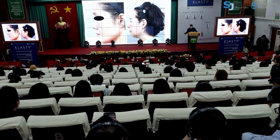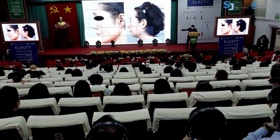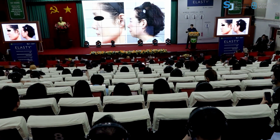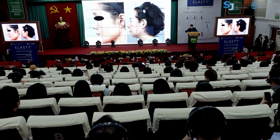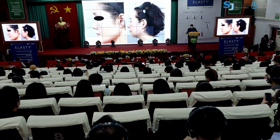This is definitely different from this patient. She has a very strong mandibular septum, so facial tissue is hard to descend beyond the mandibular border.